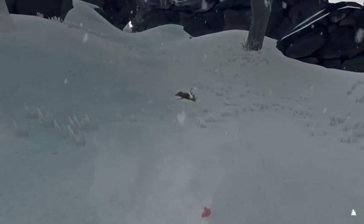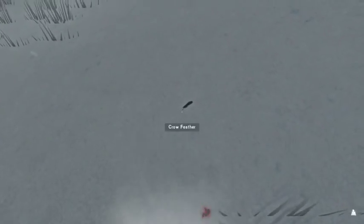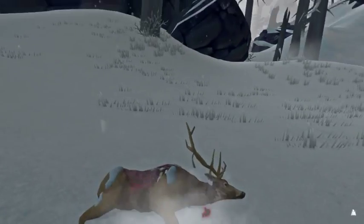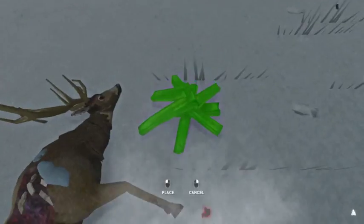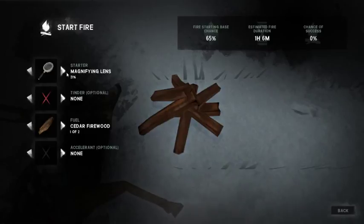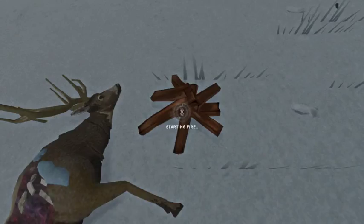Or let's do it this way. Matches. Throw a book on there. Get rid of this tinder that I keep carrying around. Throw a few sticks on there. Cook this meat and eat it right here by the fire.